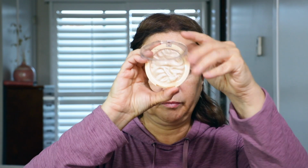I also picked up the Makeup Revolution Highlighter Reloaded. This one is in Just My Type. I'm going to just open it for you. Ooh, that looks so good. So I want to definitely try that, because I've noticed going through my stash, I really don't have that many drugstore highlighters. So I definitely want to try that.